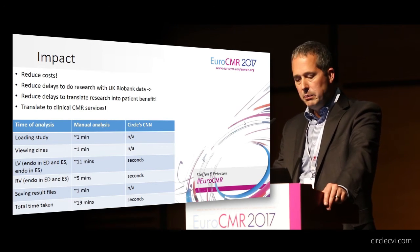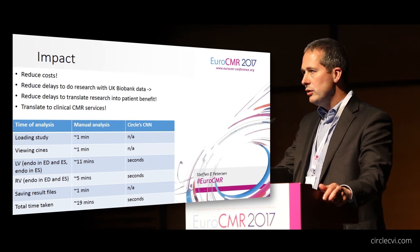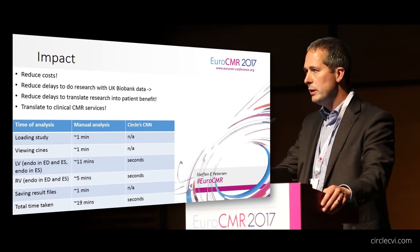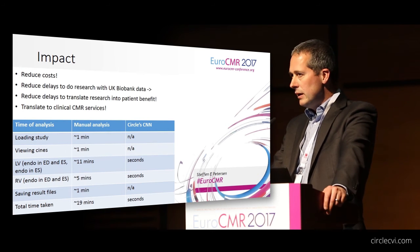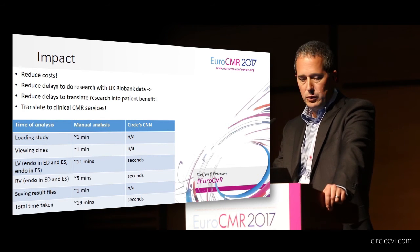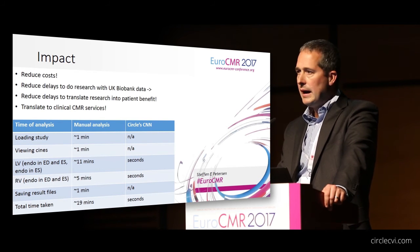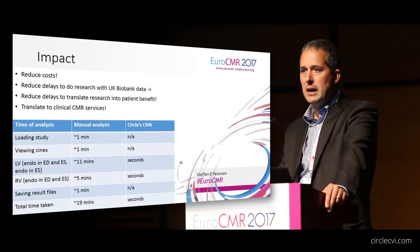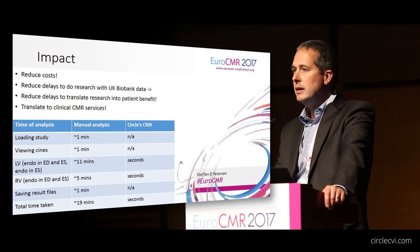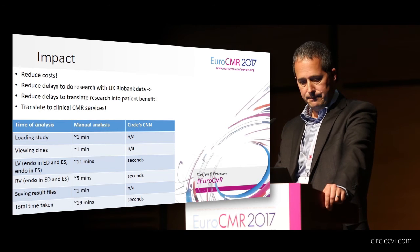So what do I think the impact may be? If we have automatic segmentation, that will reduce costs for UK Biobank for sure. It will reduce delays to do research with the UK Biobank data, with the cardiac MR data, and thus it will reduce delays to translate research into patient benefit. And I'm sure you all agree, who do cardiac MR clinically, that it will also translate into clinical benefits for patients and reduce costs to hospitals.